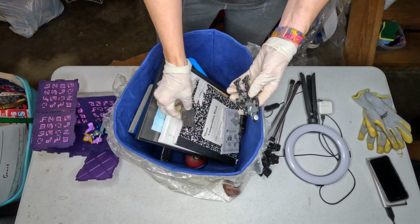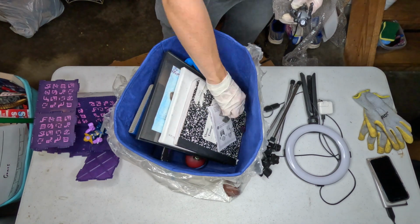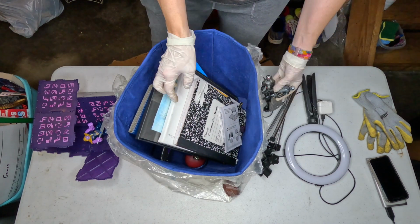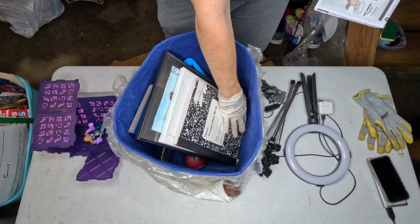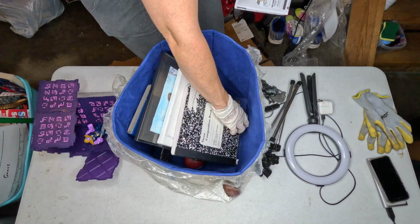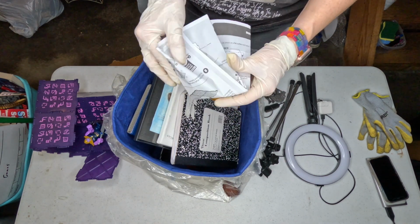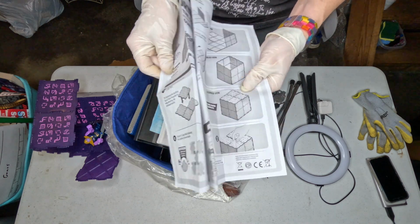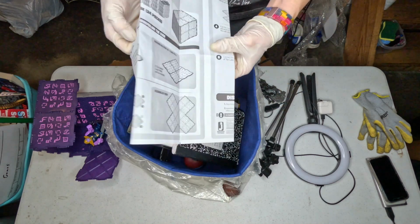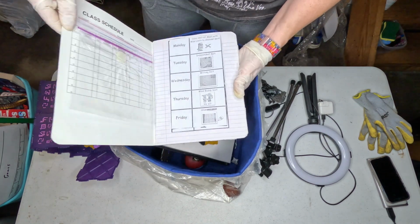Little action figures. 8-ball face. I don't know what you'd call him. Okay, here's like a little... Oh, dang it. Little cube that matches the stuff. And a little weapon. This is going to tell me what it is right here. Here we go. Are you ready? It's a Fortnite cube. Sweet. I better keep this right with that. So no, it doesn't go with the Lego dude. But it is cool.